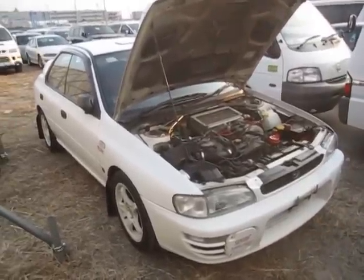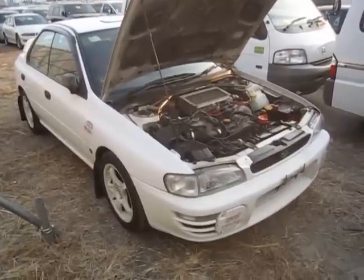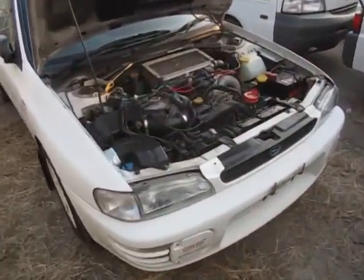Hi there, this is Derek from Pacific Coast Auto here, and we're looking at a 1997 Subaru Impreza WRX STi, and this one here is an RA model. First off, we'll take a look at the engine.